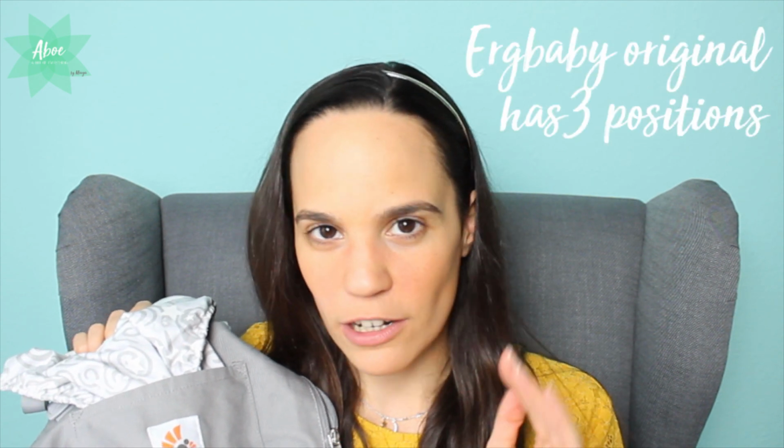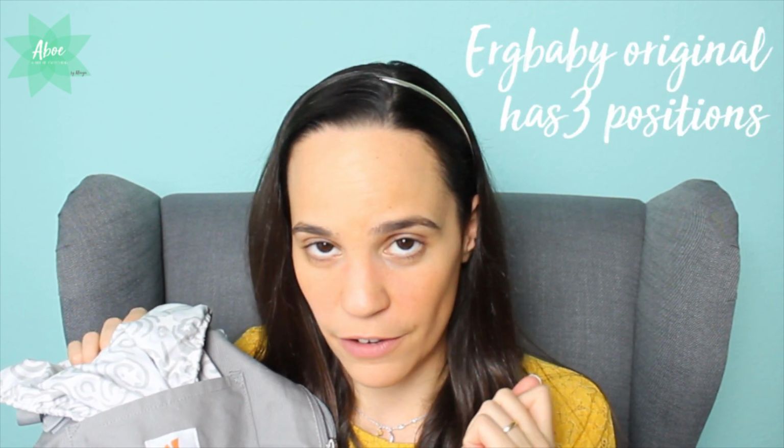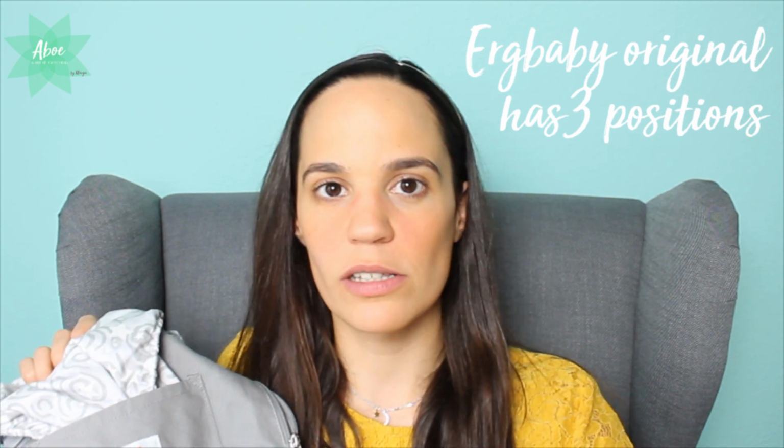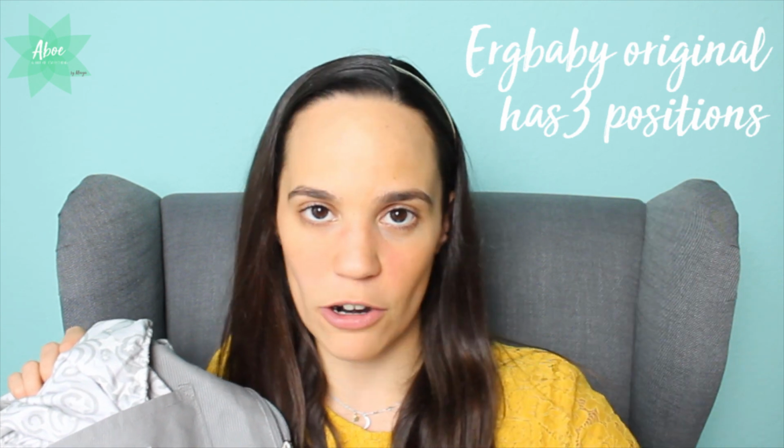A disadvantage about the Ergobaby original is that you have just these 3 positions. Those are good. We actually until now just used this first one, to have him on the front, because the one to have our baby on the back or on the side is just for when he is 6 months, and actually it will be 6 months just next week. So we're not using it yet, but I will try it for sure.